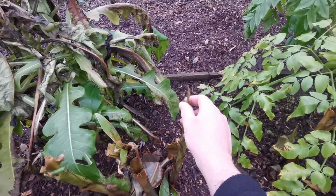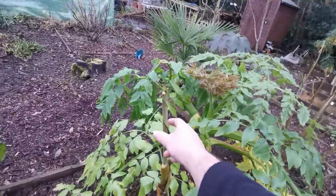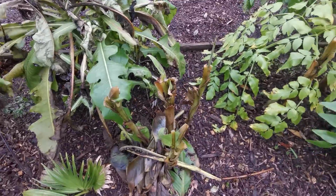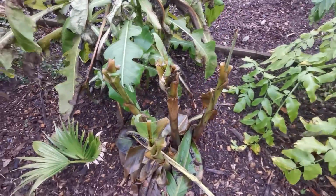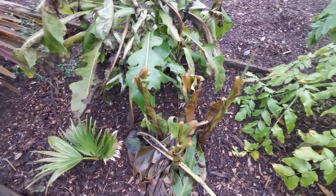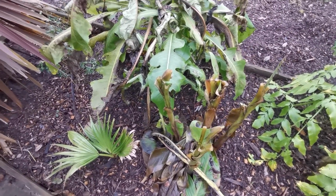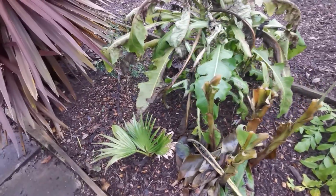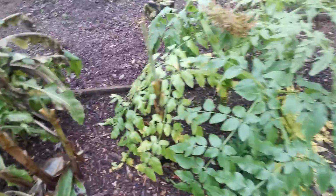But these rollers are fine. In fact, that one's trying to grow out, which is a bit of damage, cold damage, whatever. Not really a problem. I wouldn't expect these to survive really in this area any time really, to be honest. But there you go. Yeah, all very fine. That's fine. There's no problem for that.